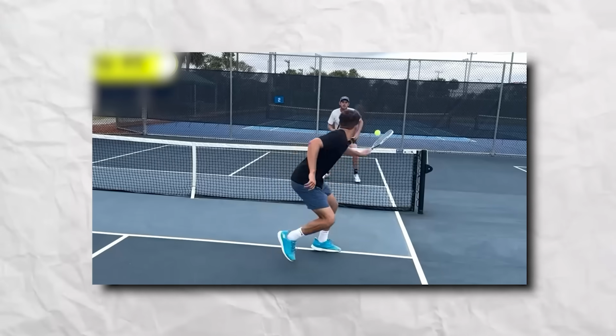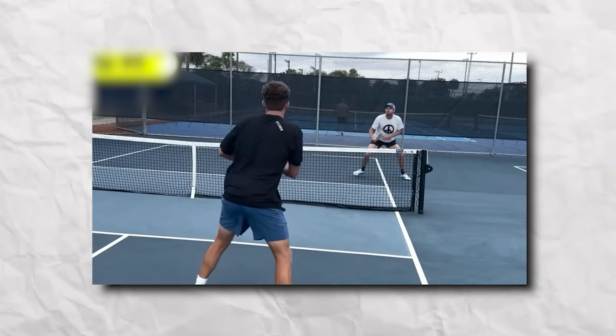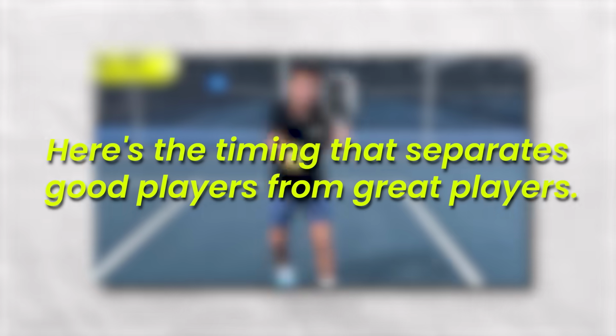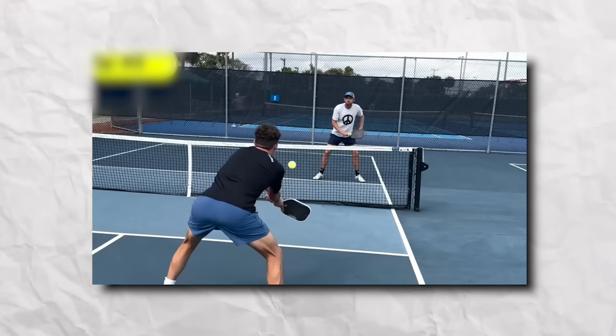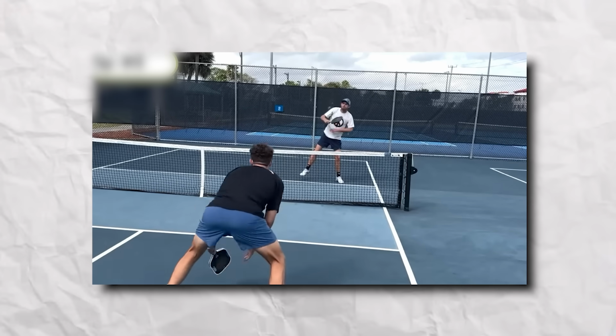The moment, and I mean the moment, you see that ball pop up, you need to take ground. Step back as far as you can and get low, really low. Here's the timing that separates good players from great players. You move back while the ball's in the air, but you stop moving right before they make contact. If you're still moving when they smash, you're dead in the water.